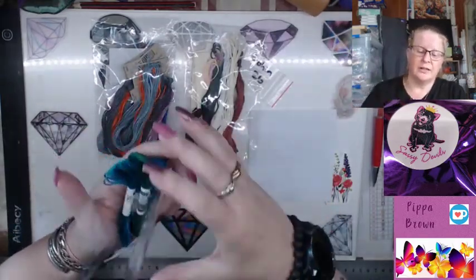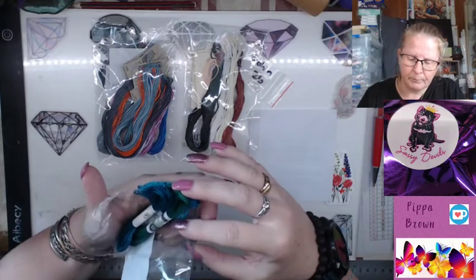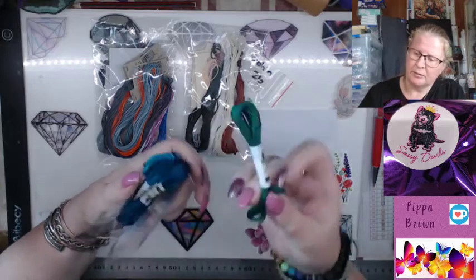The Au Vert de Soie, I think, is French, though. I'm trying to read the label. It's very small.